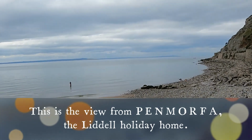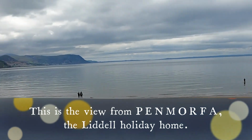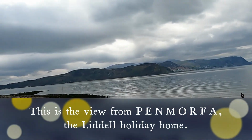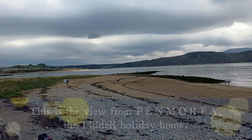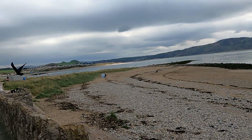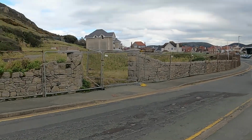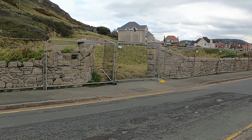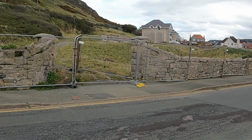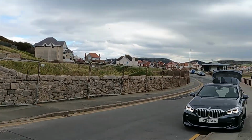So here we are from the Walrus and The Carpenter on the bay. Beautiful, beautiful bay, and see the sun shining over there on the far side, and here we are back to what's left of Alice's home near the gateway.